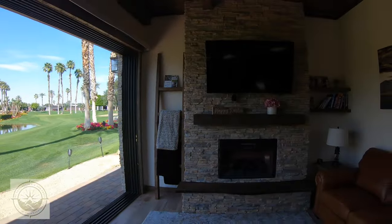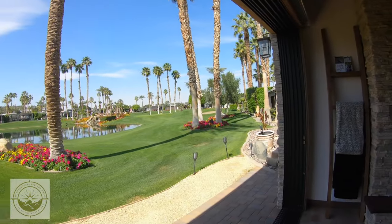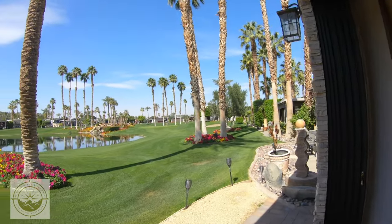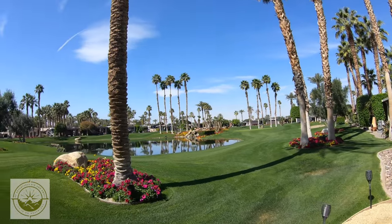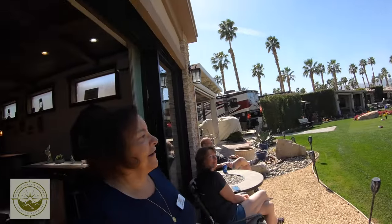That's right. And then, again, you have a beautiful view onto the golf course and a great sitting area with your fireplace and TV. Got the pavers outside. Whichever view you want, the golf course or the TV. Golf course, I'd say. I'll take the TV.